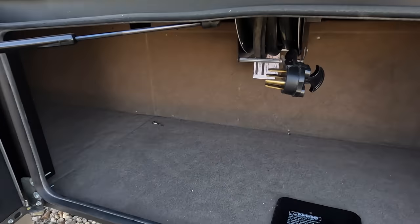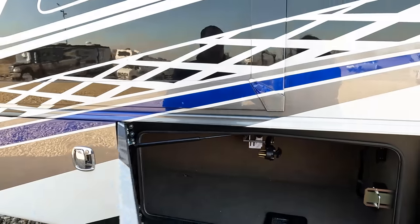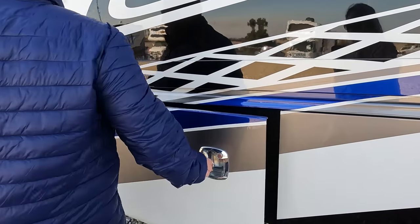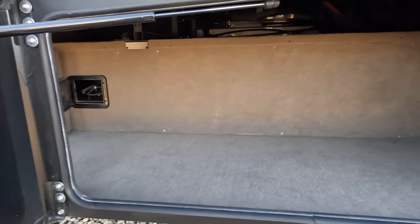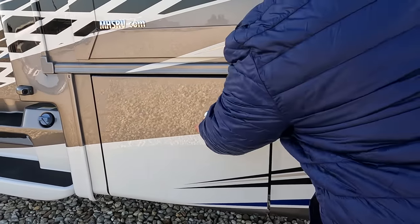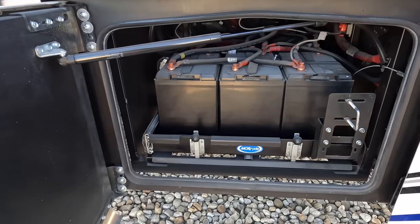Look at this. Nice storage, 50 amp power cord on a reel. Nice. Very nice. And that reel, it's electric. So you just push it. It's electric. Right there, more storage. Very, very nice. And then here's your batteries on a Morryde tray.